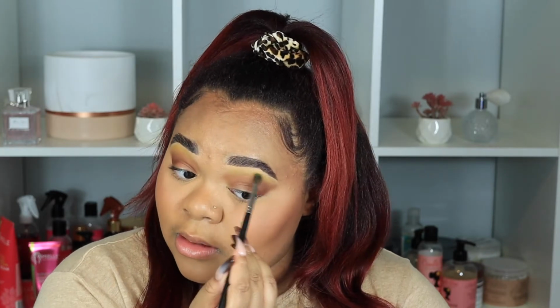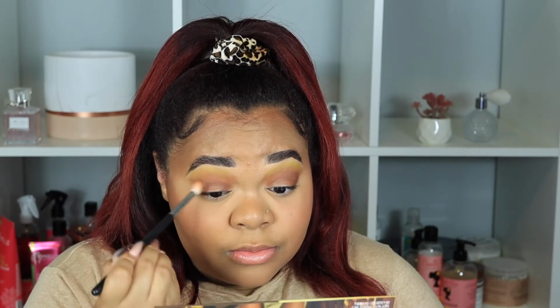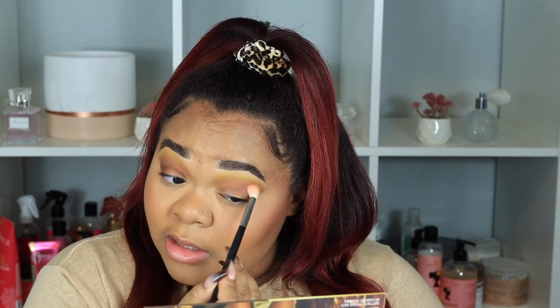I'm actually mixing in Seize the Day as well, because this one is a little bit more of a mustard yellow. And it's just giving vibes for me. Now I'm going back in with the brush that I used with Pull Up, and just blending that.